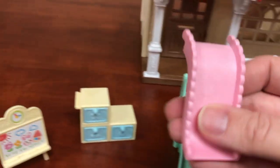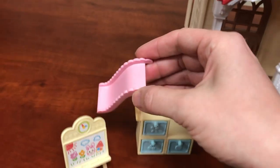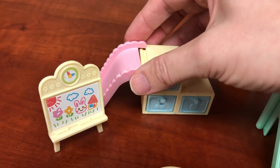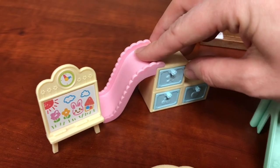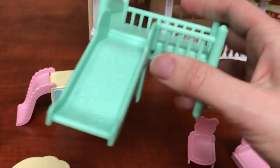This is a beautiful little pink slide. It's very steep though, so it does not look very safe. And it connects right here. So that's a very cute little design. And I like the little individual images on each drawer.